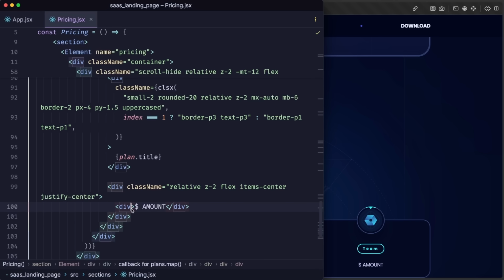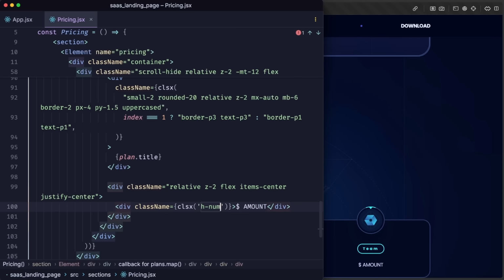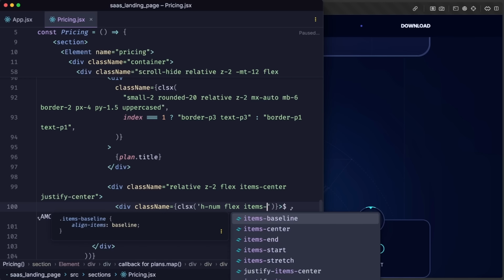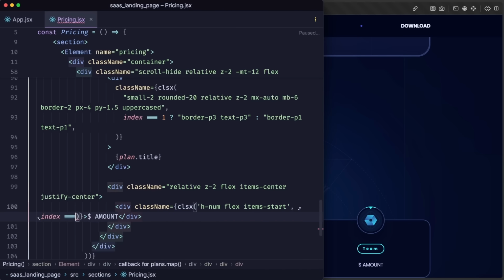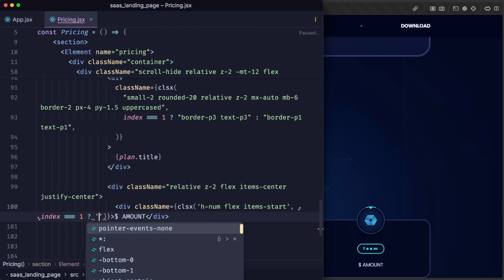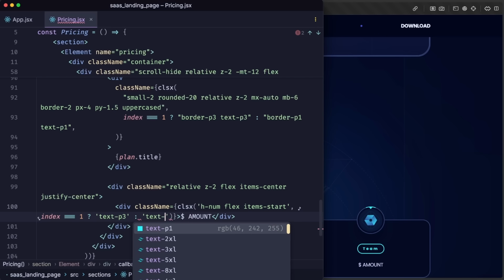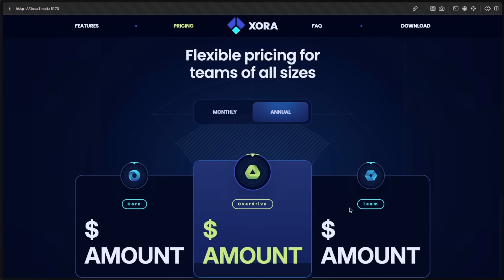Let's first style it a bit by giving it a className equal to clsx, h-num as a number, flex, and items-start. And then once again, if the index is triple equal to 1, then we can give it a text-p3, else we can give it a text-p4. So if I save this, notice how this one gets a different color. Of course, we have to make this an actual number.